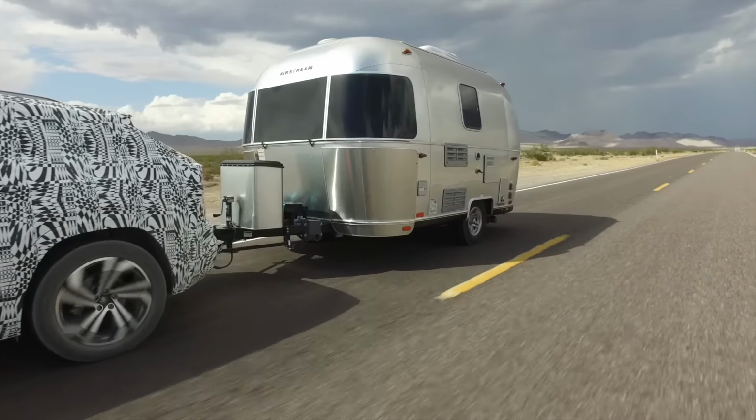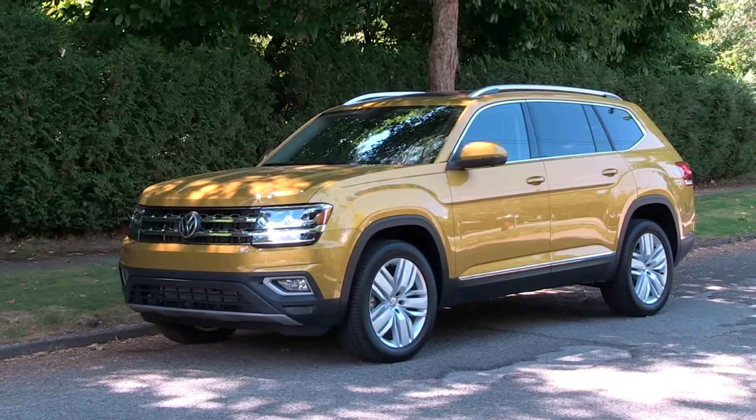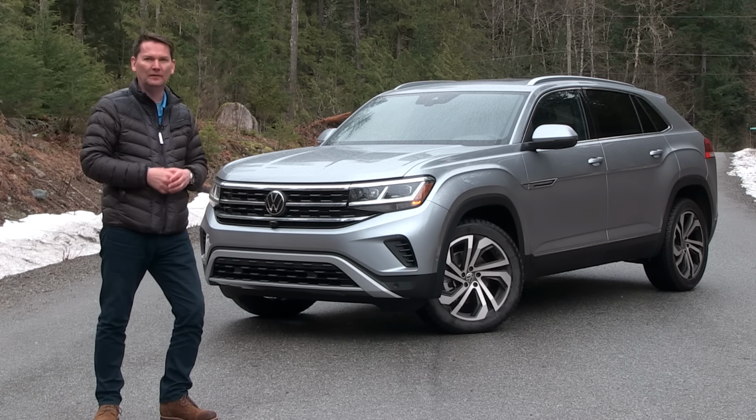Now, here's a few things I learned about the existing Atlas. People who buy it are younger than the average three-row mid-size family category. They actually earn more money than the average buyer, and a lot of them are millennials, and 80% plus are new to the Volkswagen brand. So that three-row, seven-passenger utility vehicle has brought a lot of people into Volkswagen.